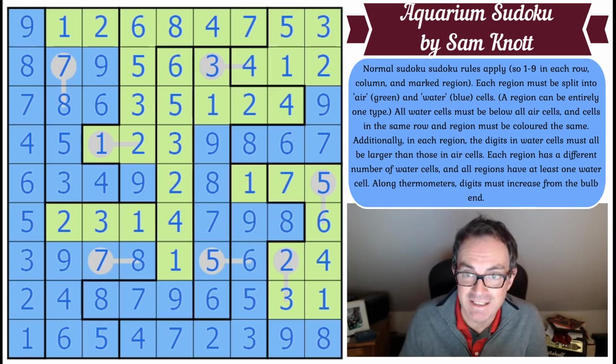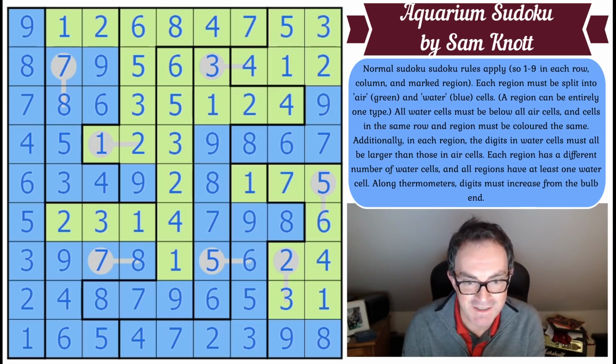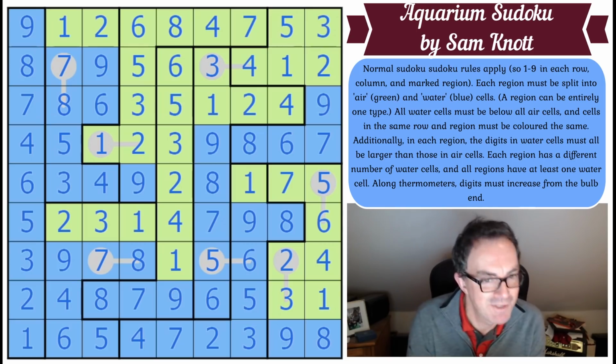It is a brilliant, brilliant puzzle. I was a bit slower on the second half with the irregular bit, and for that you'll have to forgive me. But I felt the logic for the aquarium part was really, really... Well, it was reasonably solved at least.